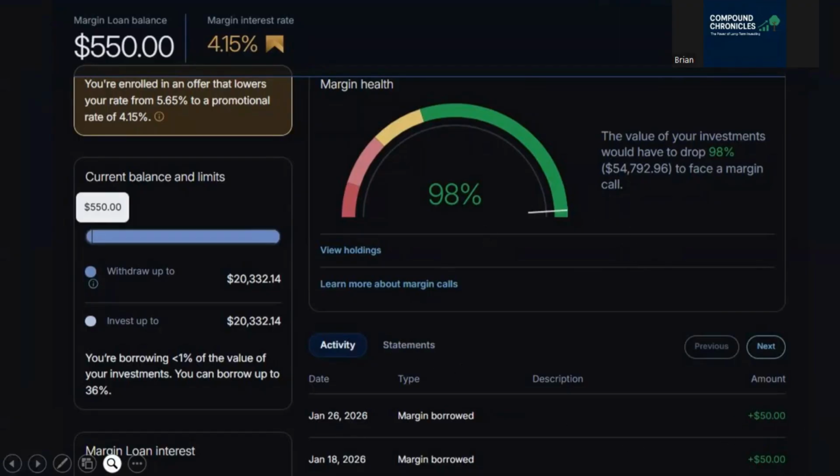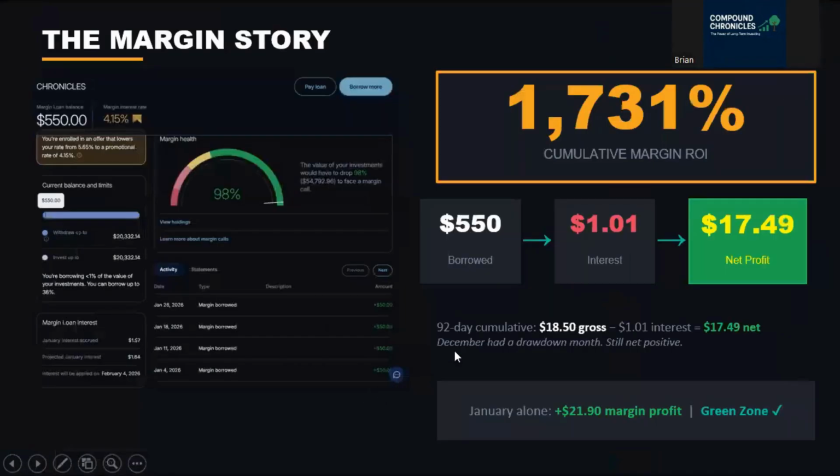And you can see, I've been just taking out these $50 withdrawals and putting them into the trading account. And right down here, you can see our January interest accrued $1.57, projected January. So we're going to pay right around on February 4th $1.64 for the loan we have out right now. So not too much. So you take this $1.64 and add it to our $1.01, we're going to be at $2.65 so far total. And if we had not made another dollar on that margin, we made almost $18 on that amount. So pretty good stuff. And that equates to a whopping return on investment of 1,731%.